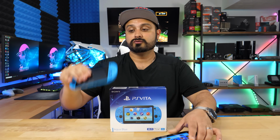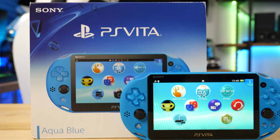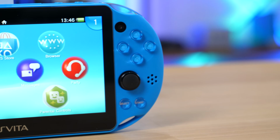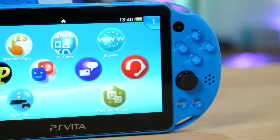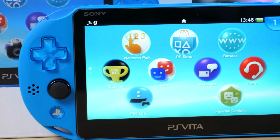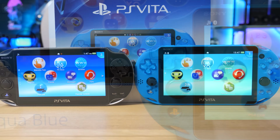So moving on to the slim one. The slim one brought some really welcome additions that I like about it. There's only one major drawback to the slim, which I've already kind of covered, that I don't like. And we'll start with the one that I don't actually like. It's the screen that they changed. So they went from an OLED display to an LCD display, and it's very noticeable when the systems are side by side.